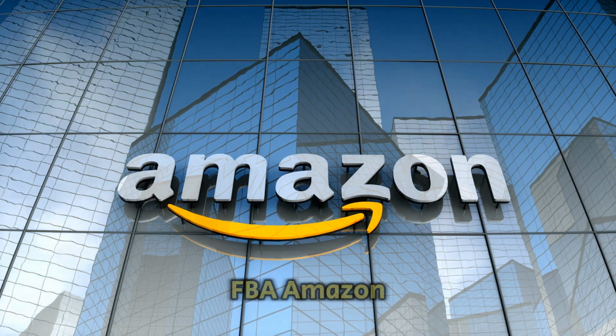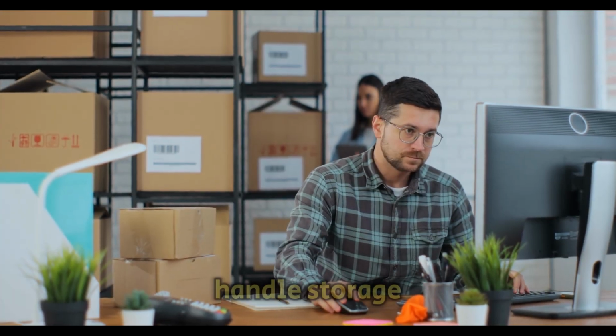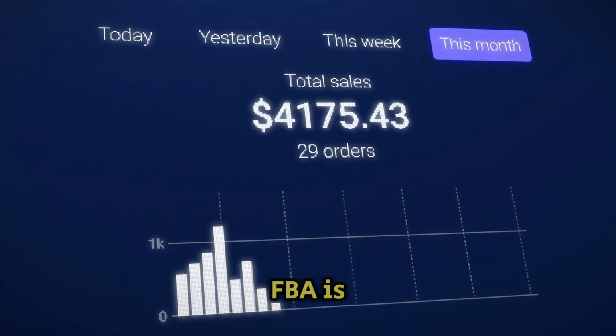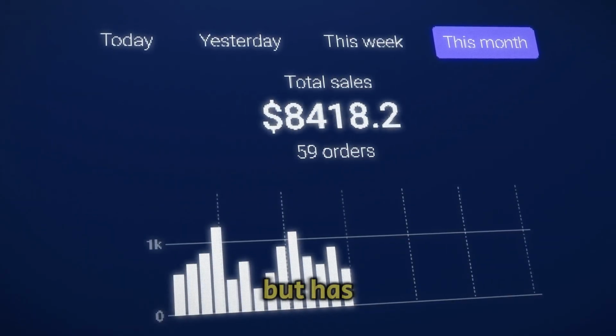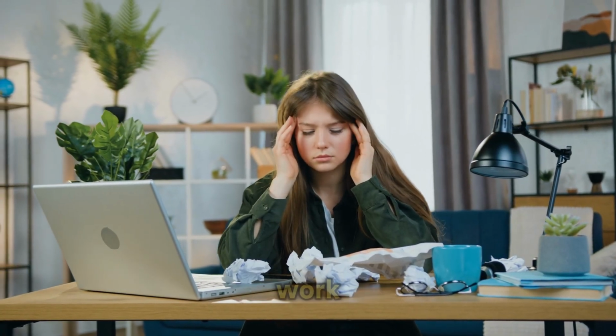FBA versus other fulfillment methods. How does FBA compare to other options? FBA versus FBM, fulfillment by merchant. FBA: Amazon handles fulfillment. FBM: you handle storage and shipping. FBA is generally easier to scale, but has higher fees. FBM gives you more control, but requires more work.